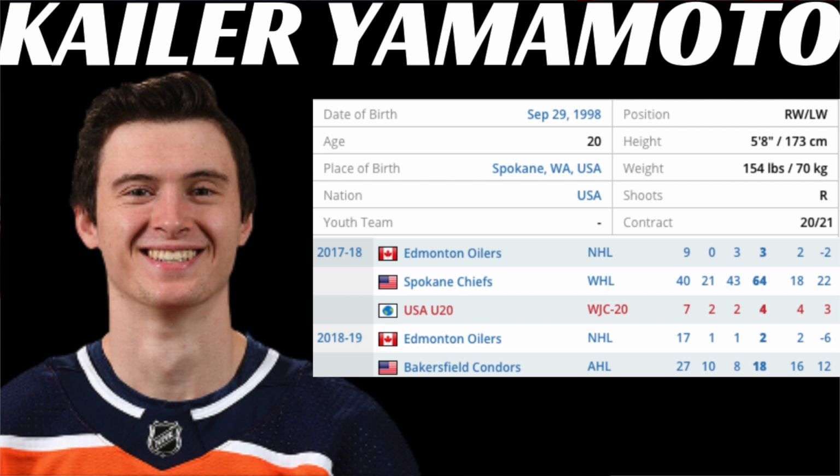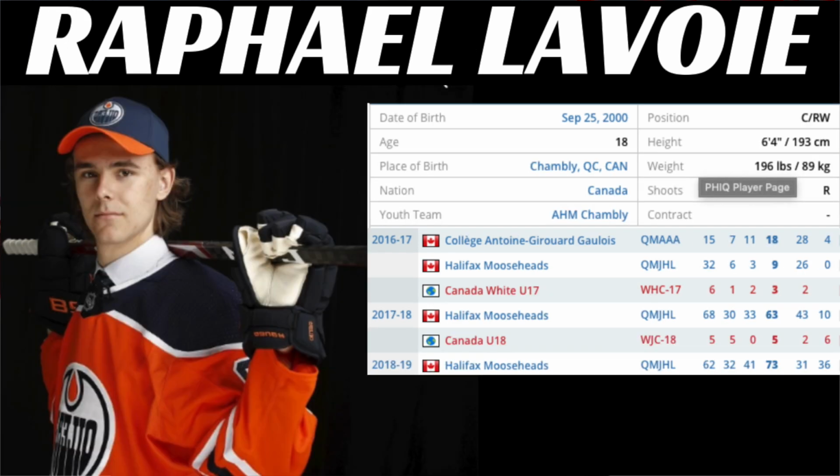Now, next up, we have 2019 NHL Draft selection, Rafael Lavoie of the Halifax Mooseheads. Lavoie is a very talented player. I'd say he had a good season last year, but it wasn't great. He did have a great playoff, but his regular season was a little less than expectations for sure, but he did tear it up during the playoffs and certainly made up for the lackluster regular season.